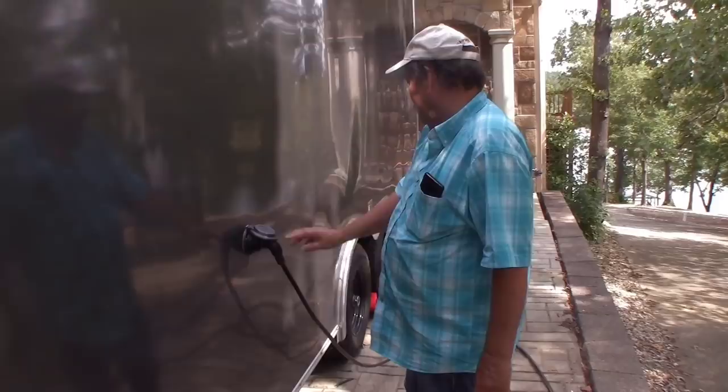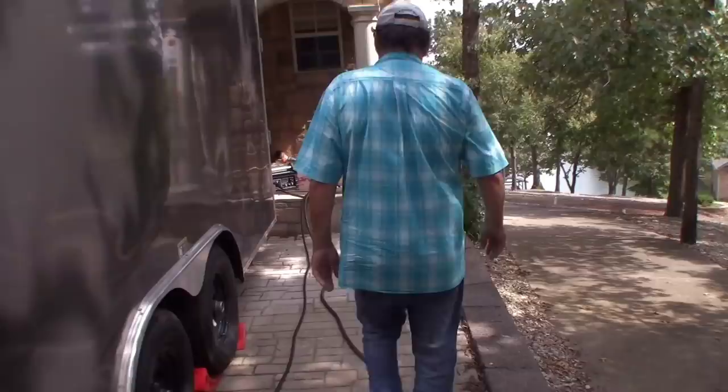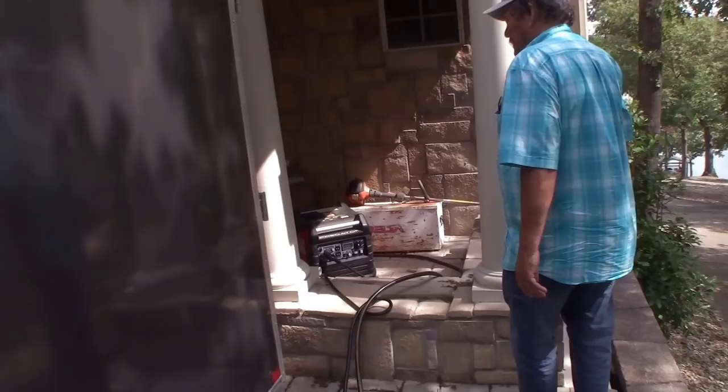Okay. And while we're back here, let's step on back, because you had this thing going before I got here, so you had the air conditioner running, so it'd be nice and cool on the inside. But I see this is what a lot of people are talking about right now, the Predator 3500 watt inverter generator. And how do you like it so far? I like it real well.